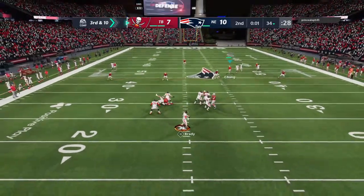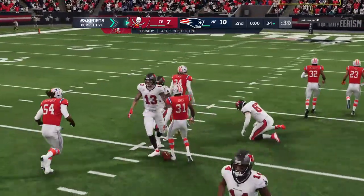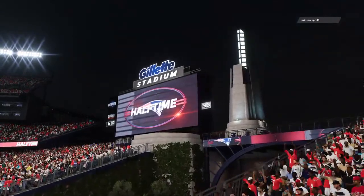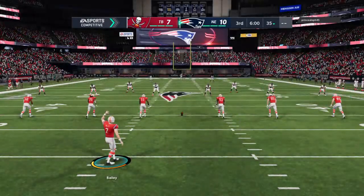The final shot before half for Brady. Going to air it out deep for Gronkowski. And unable to connect. Incomplete. I'll give them credit. They took their shot, but it's going to bring up 4th down. That's it for the first half. 2 more quarters to go. We'll have plenty more to see after the break.